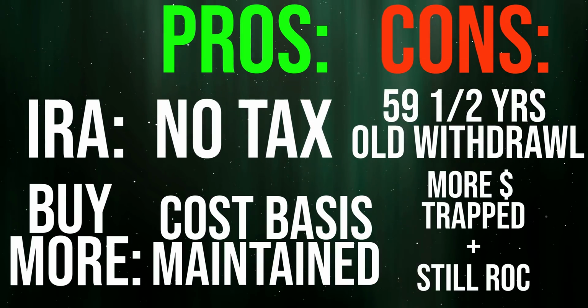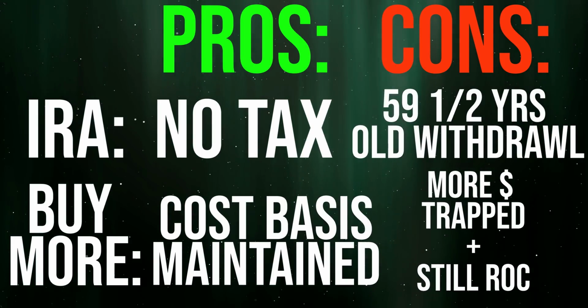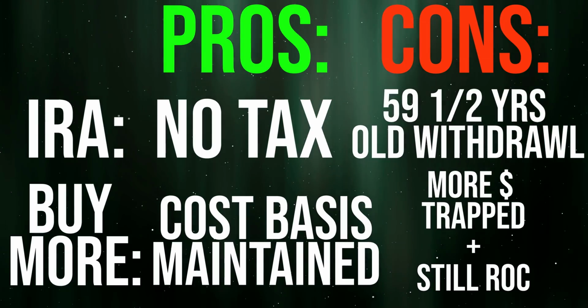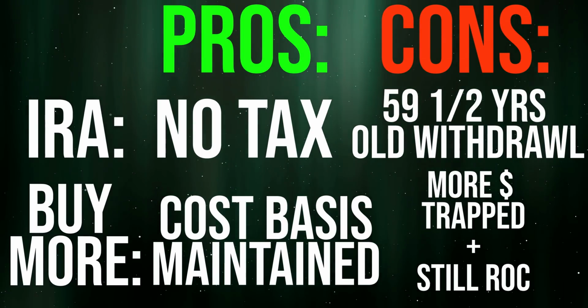So this strategy is good from a tax perspective, but from a time perspective, there are definite downsides. The second way to deal with this problem of taxation from QYLD is to buy more QYLD shares to keep your cost basis up, right? So you could reinvest the distributions you get from QYLD, or just put in more money to buy QYLD to keep your cost basis up so it doesn't keep going down.